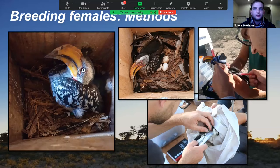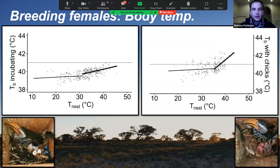All right. So basically, probably the most interesting thing for me about the results I got with the females is to do with their body temperatures. So in the graph on the left, you have the body temperature of the females inside the nest when they're incubating. Okay, that's on the y-axis. And then on the right graph, you have the body temperature of the females when there are no more eggs and they're only with chicks. So when they are no longer incubating.